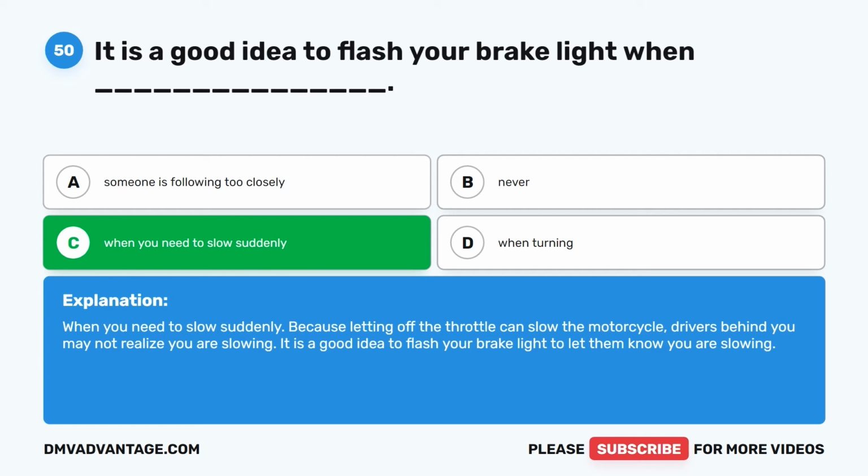Because letting off the throttle can slow the motorcycle, drivers behind you may not realize you are slowing. It is a good idea to flash your brake light to let them know you are slowing.